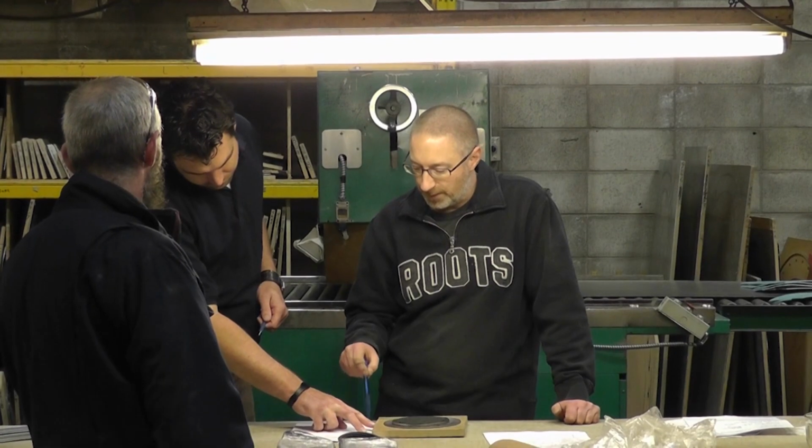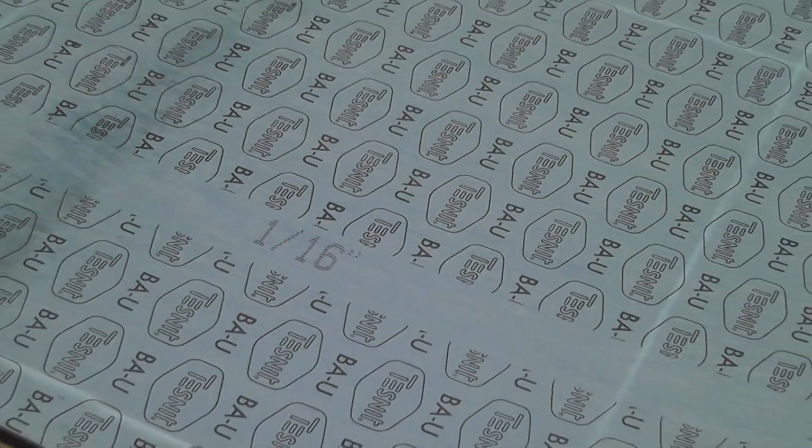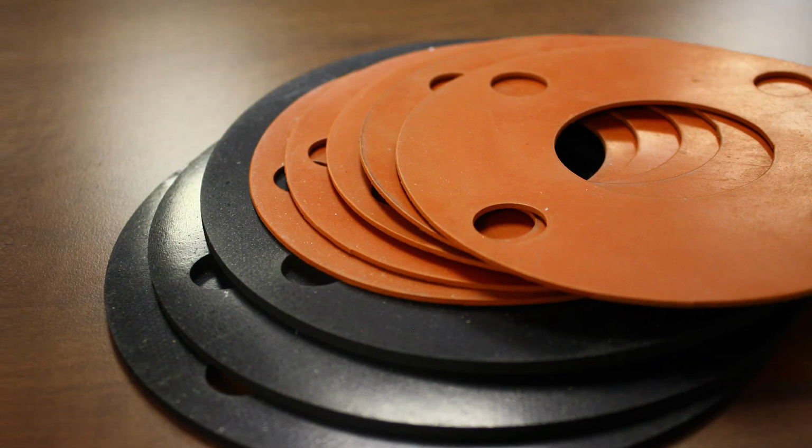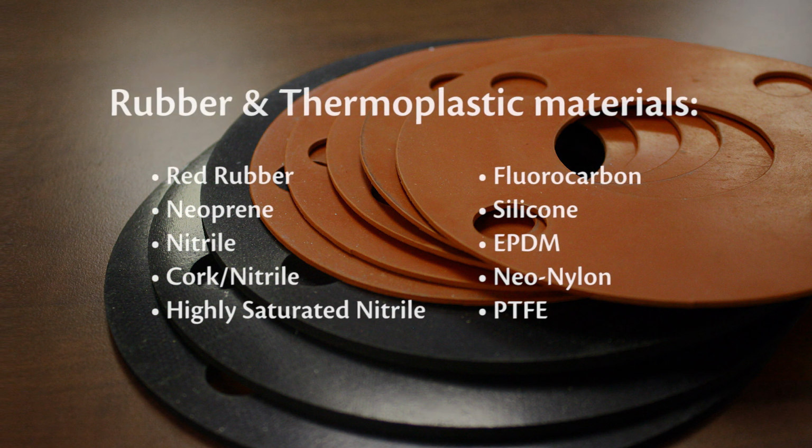Once our team is ready to produce your gasket, we select the best material from our extensive inventory of quality sheet stock. Rubber and thermoplastic materials come in standard thicknesses, 1/64 of an inch through 1/4 of an inch. Materials include red rubber, neoprene, nitrile, cork and nitrile, highly saturated nitrile, fluorocarbon, silicone, EPDM, neonylon, and PTFE.